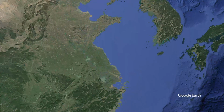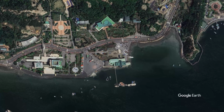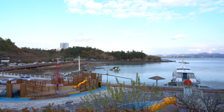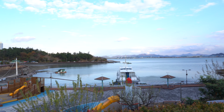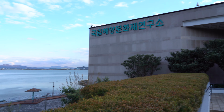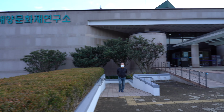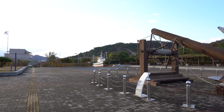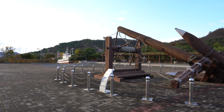I am standing out front of the National Maritime Heritage Culture Center, and it's in Mokpo, right by the water. There are over 290 underwater shipwrecks that are currently known in Korea, and this place is the leading research center for how to unsink them, I guess you could say, how to raise them. I think that's probably the most appropriate way to say it.